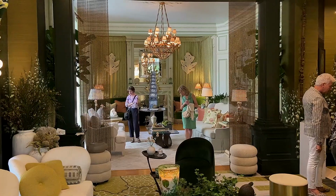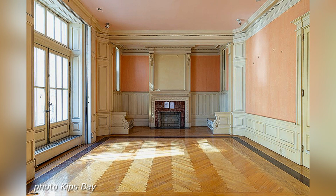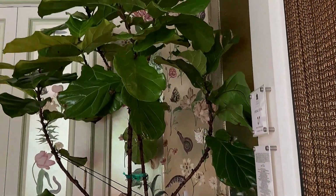Let me give you a shot of the next room that we're going to be entering. And here's the before. And here's the after.